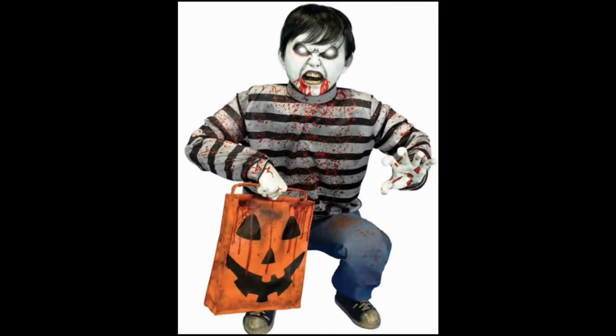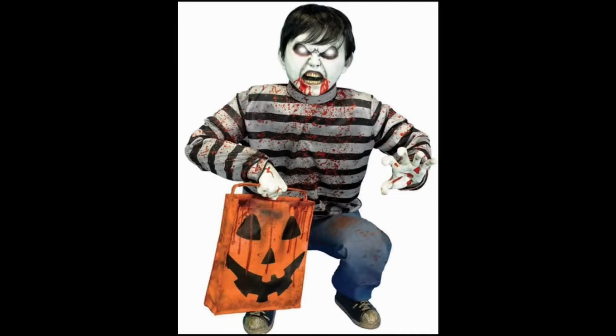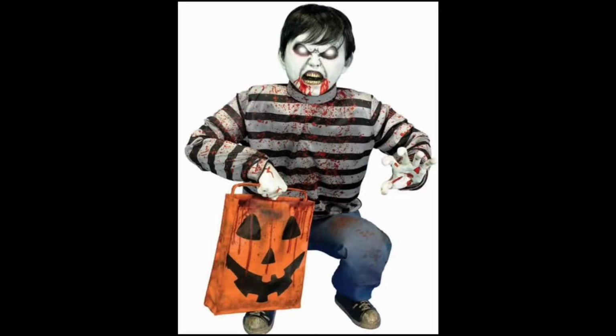Alright, so the next animatronic we have here is a very interesting one. This is honestly making me very reminiscent of the old days of Spirit Halloween, like Limb Eating Zombie Boy. And this guy kind of looks like Limb Eating Zombie Boy. I mean, obviously the face and the styling of it's a little different. But if you look at the shoes, they look just like the original shoes that Limb Eating Zombie Boy had back in 2013.